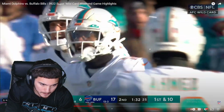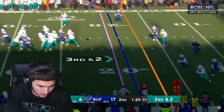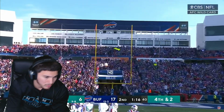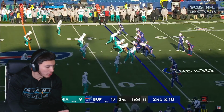Wow, what a huge return. I did not think that was a good mark. Look at this. It's under 2. So there's the throw. Jason Sanders. And he is good again. Can't beat the Bills on field goals only, bro. He was perfect here on December 17th. They're too good of a team, bro.